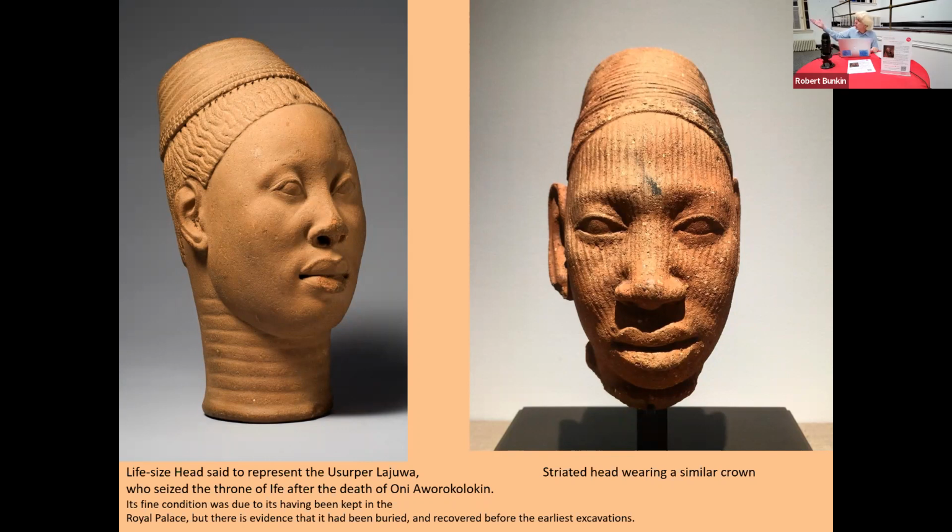We don't know who the other head represents, but it seems also to be a portrait of a very specific individual. And I juxtapose these two images because they seem to be wearing very similar crowns. So I'm sure that has some significance.